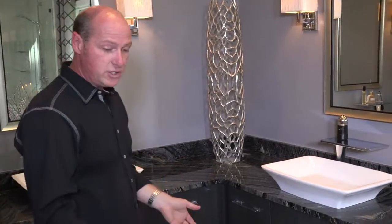Here we are in the finished, completed master bathroom, which I'm so proud of. I wanted to do more of a contemporary look here, and the client wanted a contemporary look too, so this is what we have. We have white Turkish marble on the floor.